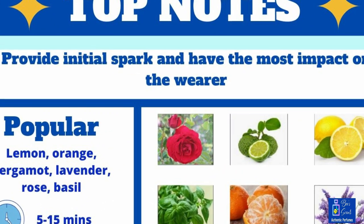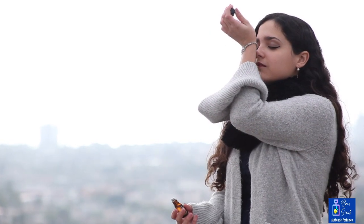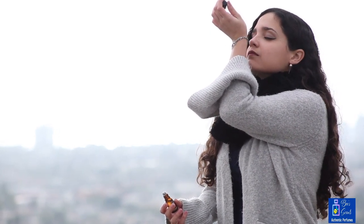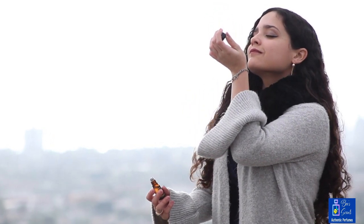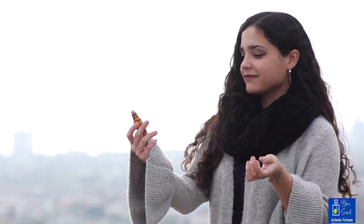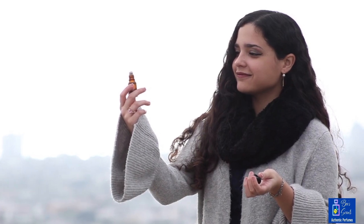What are top notes? They are also known as the head notes, and they form the top layer of the perfume. Usually, these are the scents that we first smell after a few sprays. Top notes evaporate quite fast and stay in the air for only around 5 to 15 minutes. The reason for this is to give off an initial whiff of the scent, and then it transitions smoothly into the next part of the fragrance, which is the heart notes.